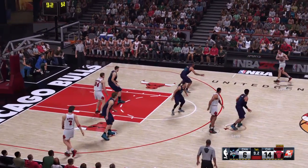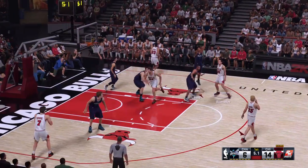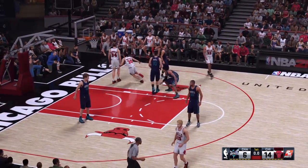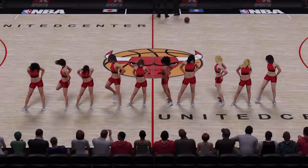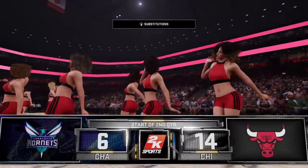Kukoc kicks to Pippen. Here's Bushler. And we reach the end of the first quarter. Bulls lead by 8. And the first quarter is in the books. Second about ready to get underway.